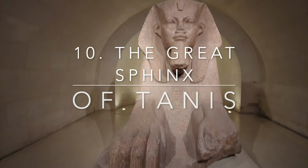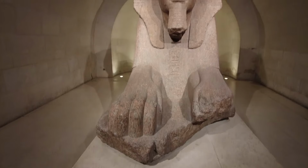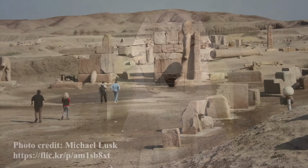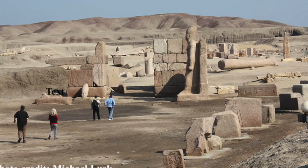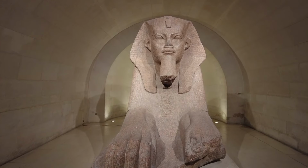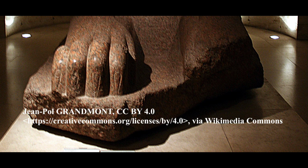Let's start off with number 10, often called the Guardian of the Louvre Museum. The Great Sphinx of Tanis is one of the largest sphinxes located outside of Egypt. It was excavated in 1825 in the Temple of Amun in Tanis, the Egyptian capital during the 21st and 23rd dynasties. The Sphinx greets us at the entrance to the Department of Egyptian Antiquities. Check out his outstretched claws. While he may look calm and serene, he's ready for action.